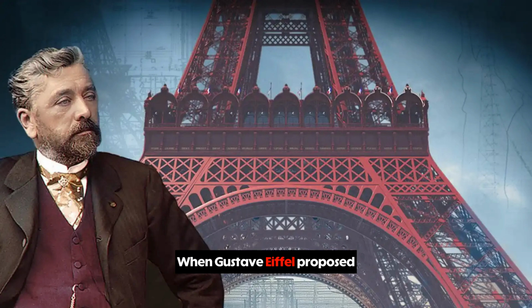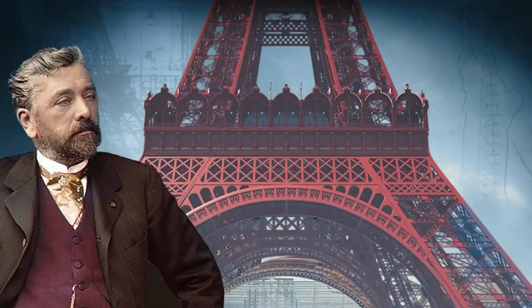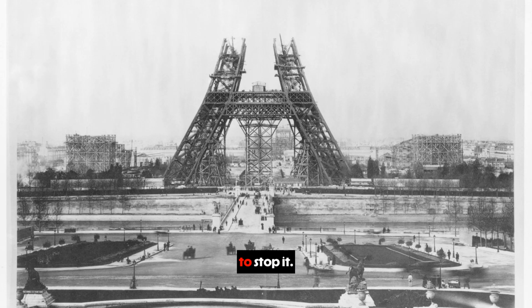When Gustave Eiffel proposed a 300-meter iron tower, most experts immediately said, "It's impossible." Parisian artists signed petitions to stop it. Newspapers called it a useless skeleton. But Eiffel had one goal: prove France could build something no other nation dared to attempt.